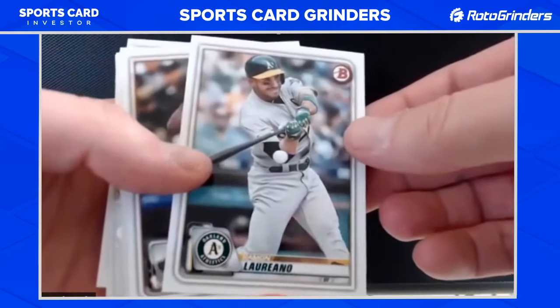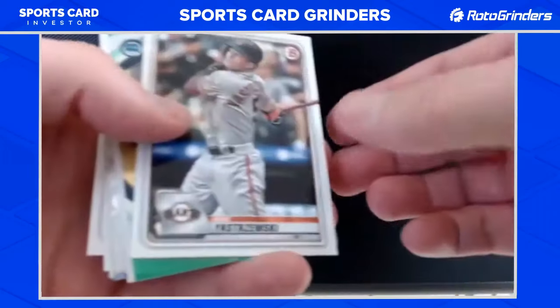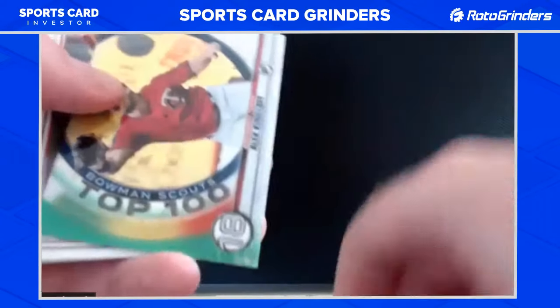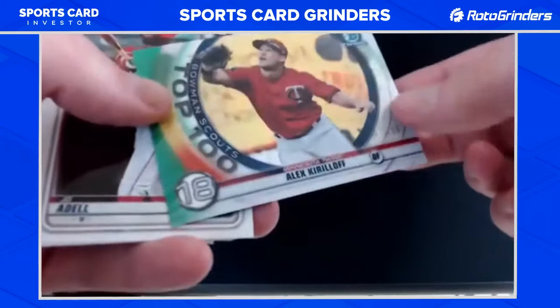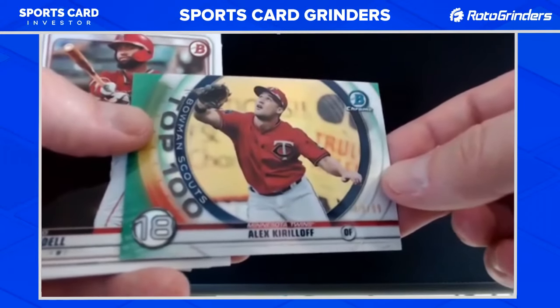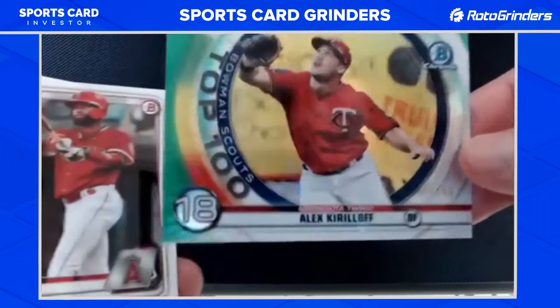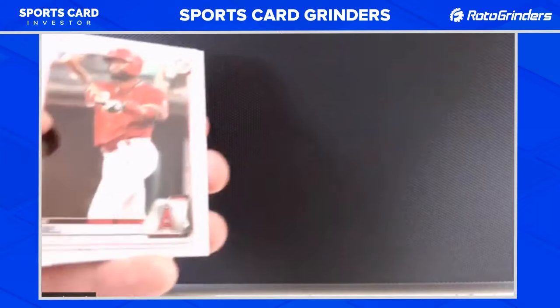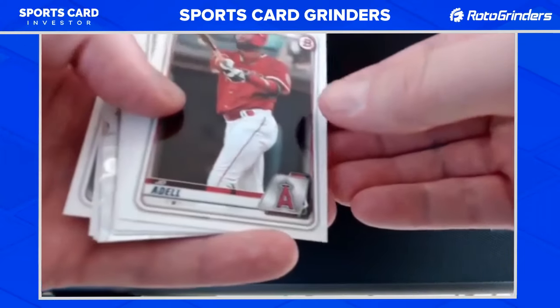Damon Loreno. Mm-hmm. Mike Yastrzemski. We got a top 100 scouts, Alex Kirilloff. Kirilloff. Nice cards again. Like these are really slick. We mentioned Royce Lewis. Oh, there's Joe Adel.